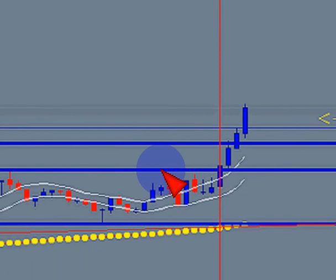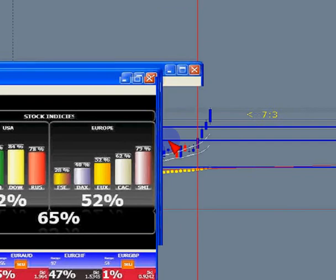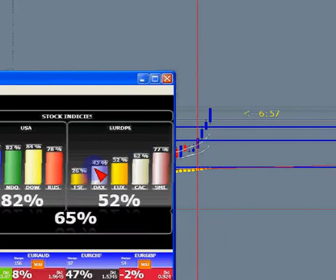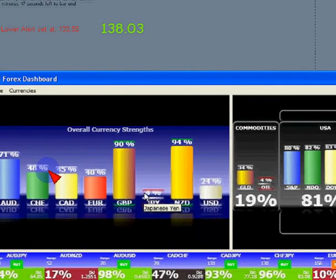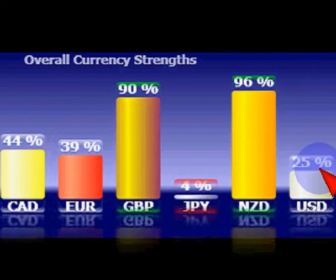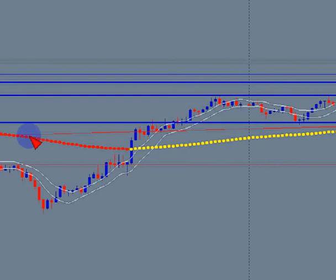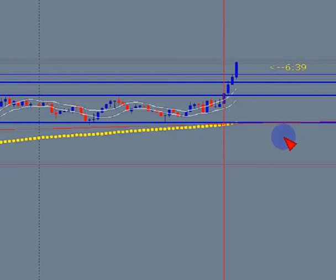And then we use the dashboard to give us where the big moves were occurring. Right from the word go, the pound has been strong, and so I just used the momentum, got in on a nice momentum move, and got in a little bit later than I would have liked to. I mean, that was the time to get in, and you would have been up 140 pips already. But you can see what's happening here.